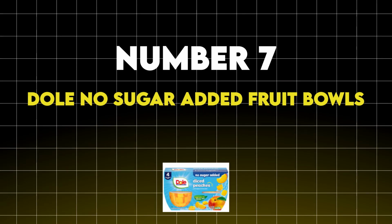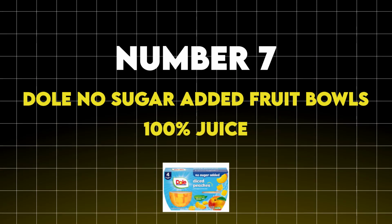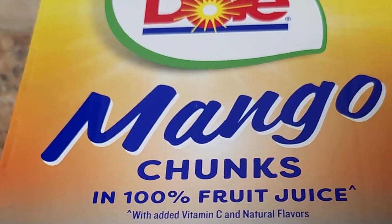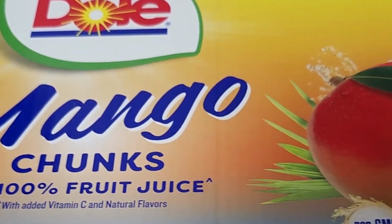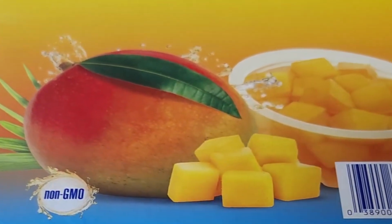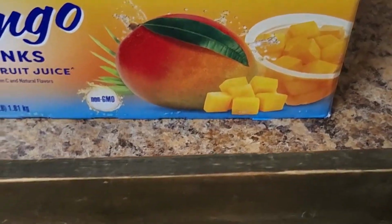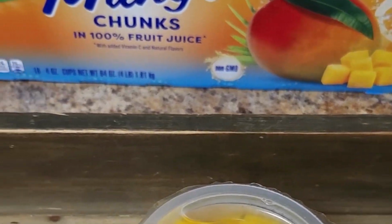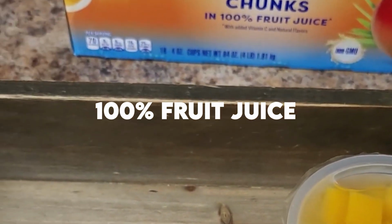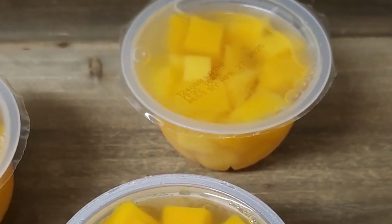Number 7, Dole No Sugar Added Fruit Bowls, 100% juice. Now we get to the ones that actually hold up, and Dole's No Sugar Added Fruit Bowls packed in 100% juice led that list. No corn syrup, no artificial colors, no synthetic sweeteners, no flavoring agents. The liquid in the cup is 100% fruit juice, so the sugar you're getting came from the fruit and the juice itself, nothing got added on top.